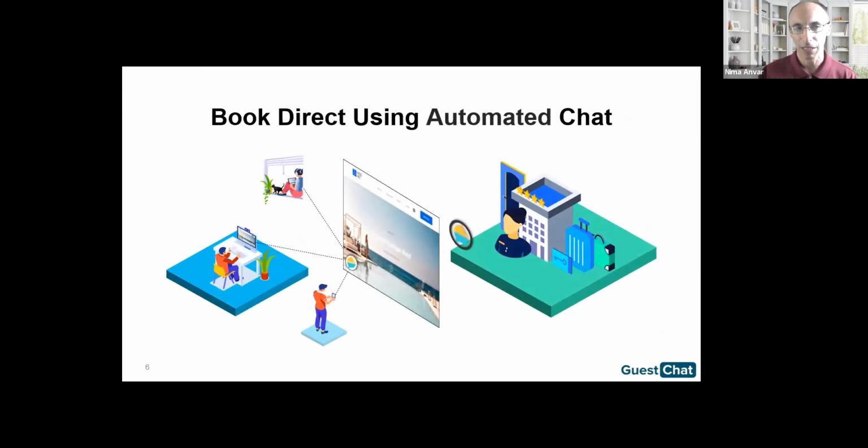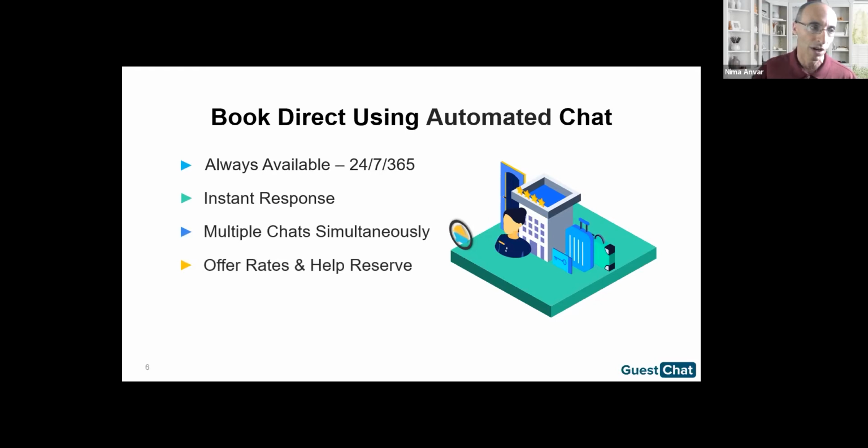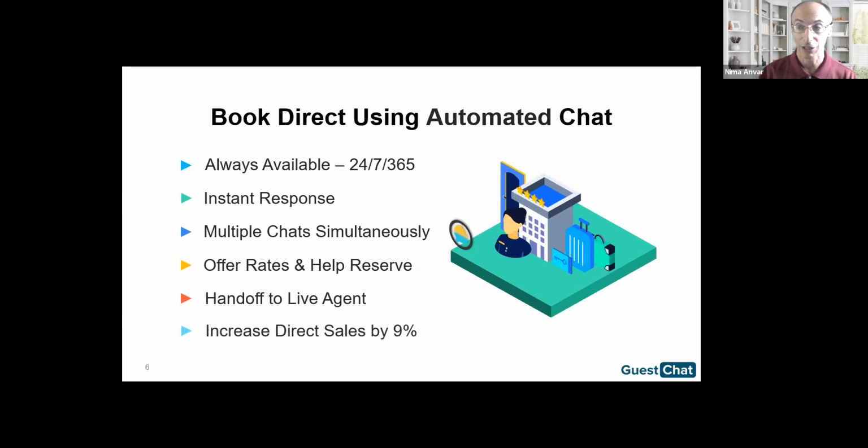I think you've seen versions of this, but as I show you, you'll see it's a little bit different. Think of it like a front desk receptionist who's always there on the website, ready to offer rates and answer questions about the property and actually make reservations. And it could be added to any website with 2 lines of code. What it did for us was save us a significant amount of time answering questions about the hotel. We were able to be always there, instantly respond, and have multiple chats at the same time. And we are able to not only hand over to a live agent, but increase our sales by about 9%. And let me show you how it looks.